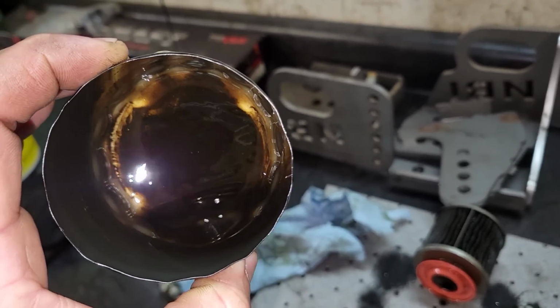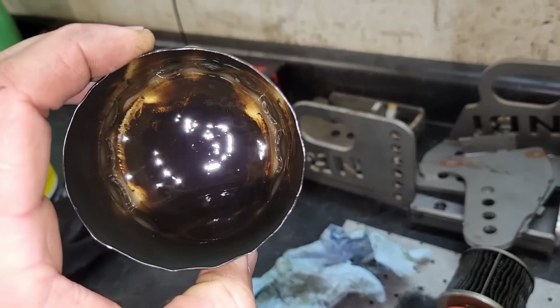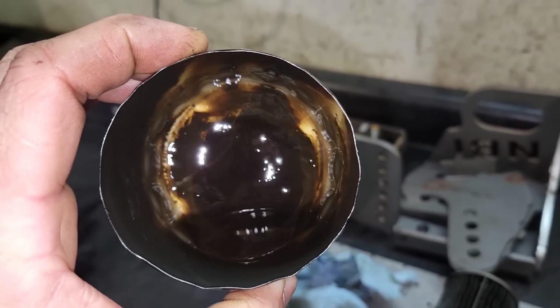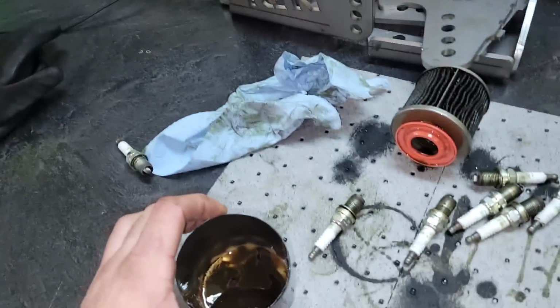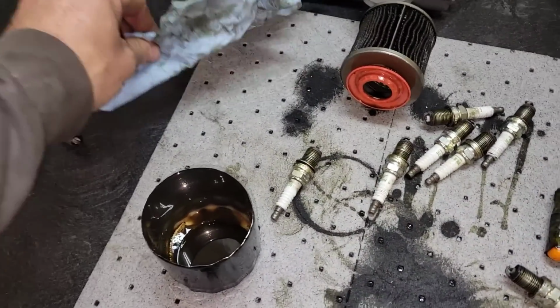I'm assuming that this may have been a junkyard engine or something that had some miles on it, and is now becoming a race motor. So it's perfectly normal to see black down there. That's basically just the carbon buildup over the years of this motor, and the new oil is breaking that down, and it's just getting caught in the filter.